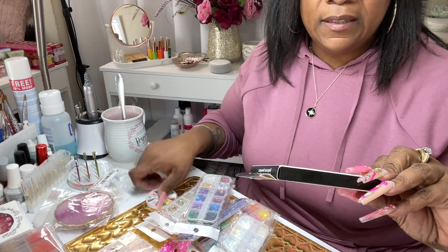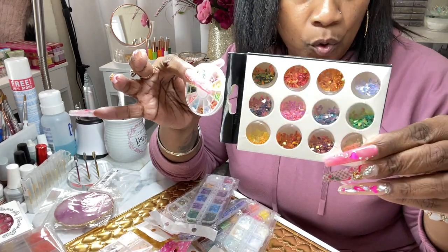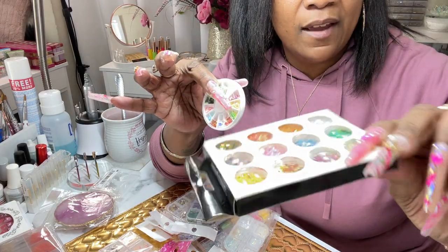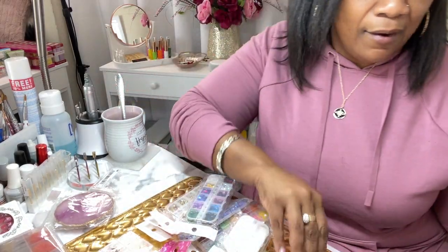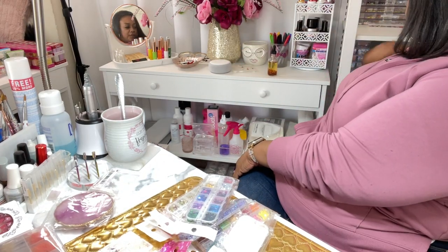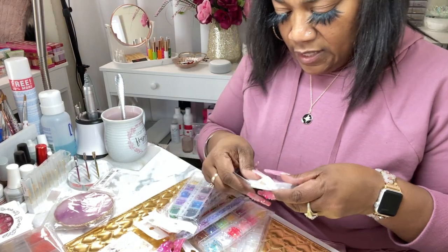So I love it too, and I decided to get this one. It has basically the same colors that I have in the small ring. It's just more, because I don't want to run out. I want to be able to have these for a while, because I try to keep a bulk of the stuff I really like. So I'm going to put this old one back over here.